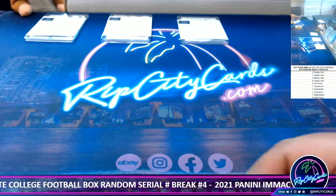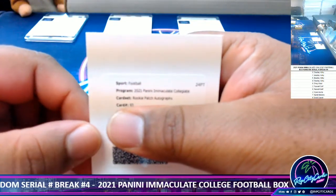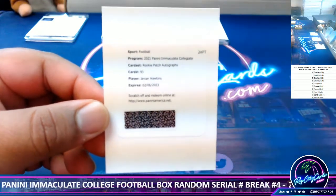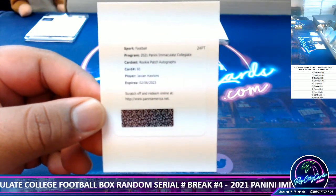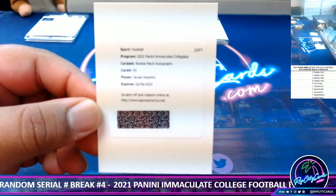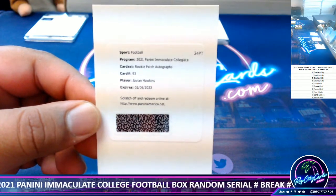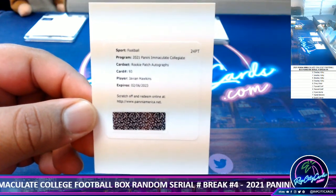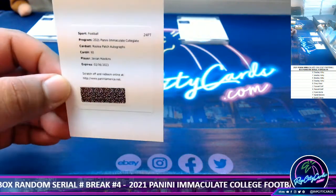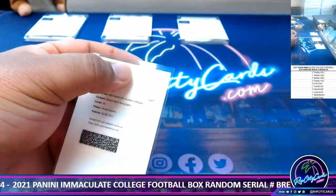All right. We have a redemption. Rookie badge autograph for Javian Hawkins. Kind of tough to read that. Let's fix that too. Much better. So, redemption is going to the zero spot. That goes to Kirby. Very nice.